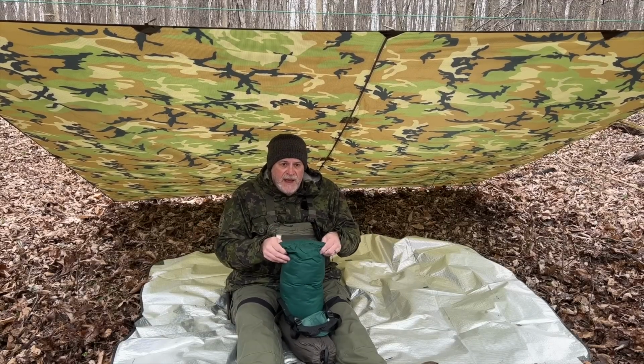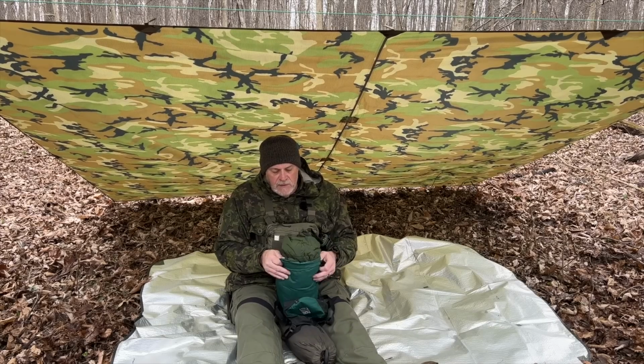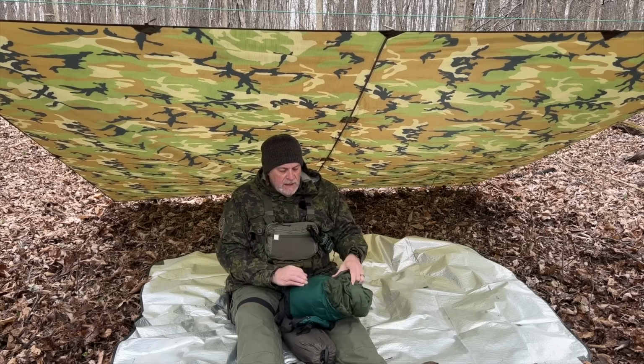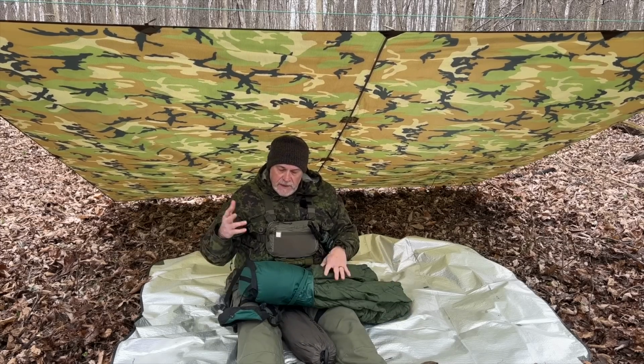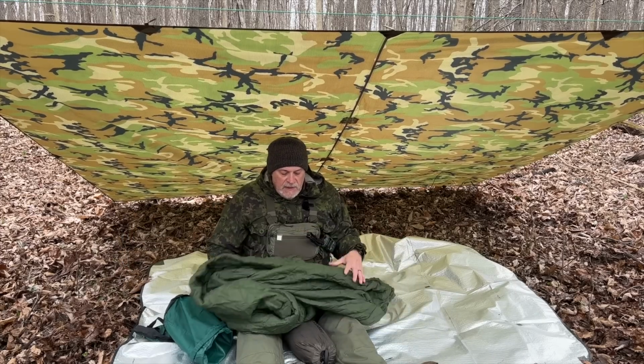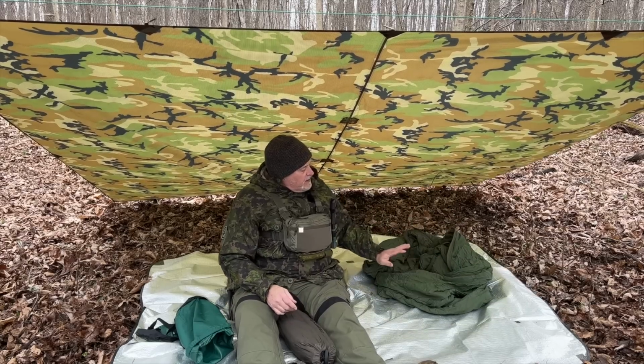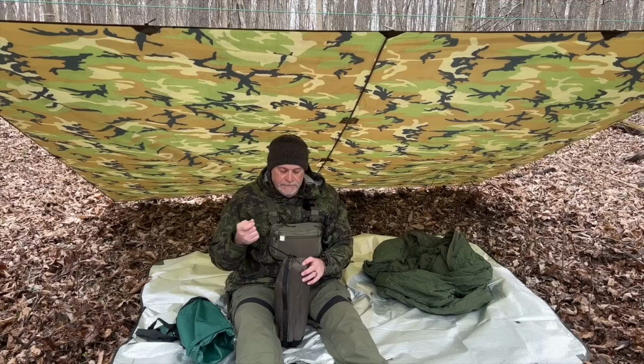I like this bag for this kind of weather. There's enough insulation to keep you fairly warm at night if you're sleeping in your clothes and you're in a bivy bag. Like maybe 35, 40 degrees is the range. So that's my light insulation layer.